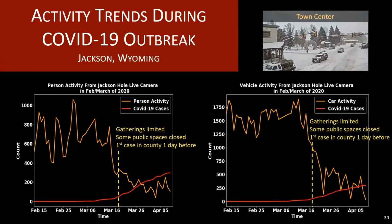So in the midst of this COVID-19 outbreak, we thought we could really make use of our low-level analytics. We looked at the activity of people and vehicles. This video stream is in Jackson, Wyoming. What you're seeing here in the orange lines shows either person or car activity, and that's plotted against the number of COVID cases. The big dips in the curve correspond to the weekends. That's not abnormal, but you can see that around March 19th, when the governor of Wyoming started closing down public spaces, the activity dropped as expected.